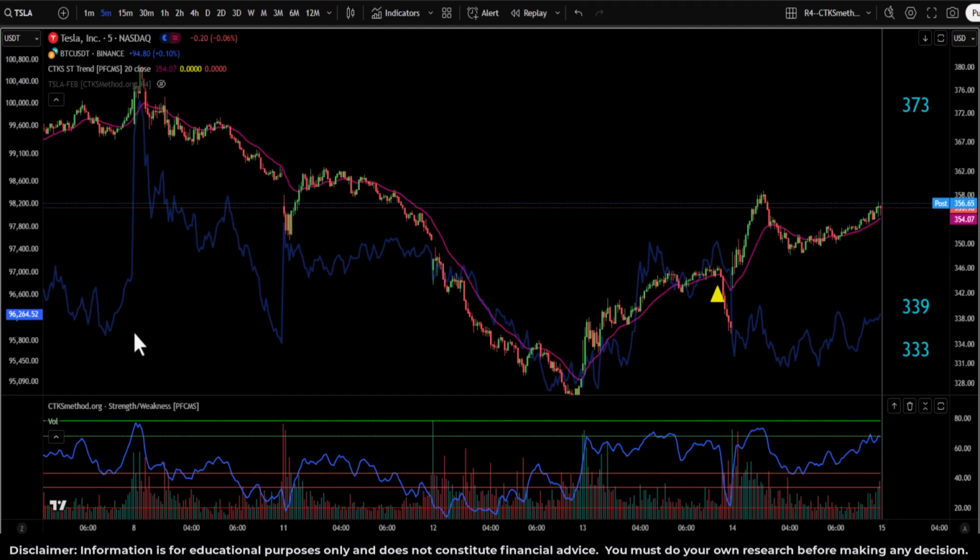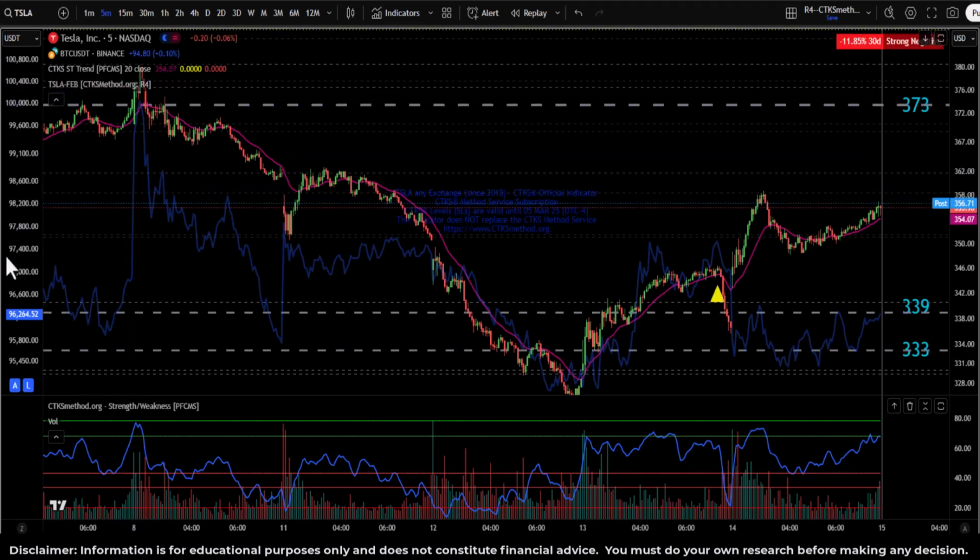When we look across Tesla from the 8th to the current day, we can see around the 8th it just spiked up and then it's been decaying. It found a degree of support and then it's bounced. But why did it do these things? That is the critical question to answer, or to be capable of answering.